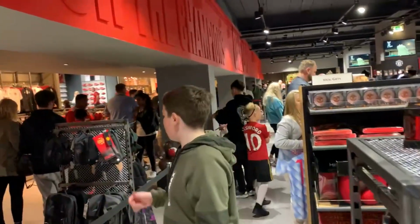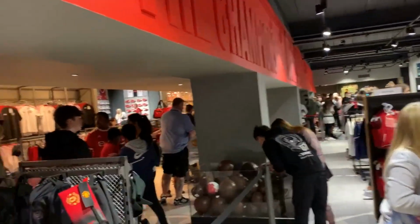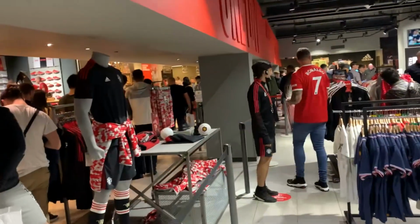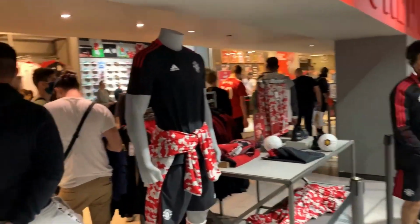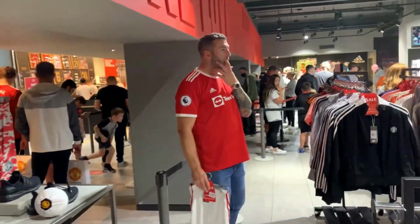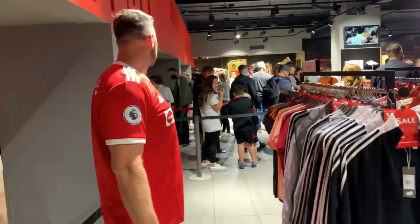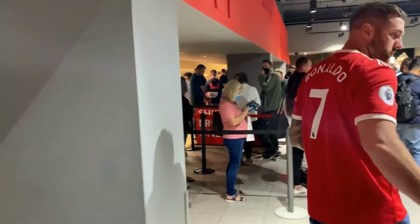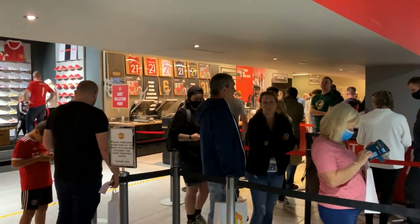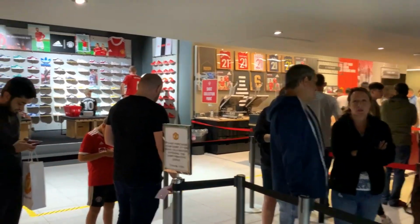So we'll be here to vlog the game as usual. But yeah, it's very, very busy. See, that is the queue for the shirt printing. It goes all the way down here. And that's where you get your shirt printing, down there.